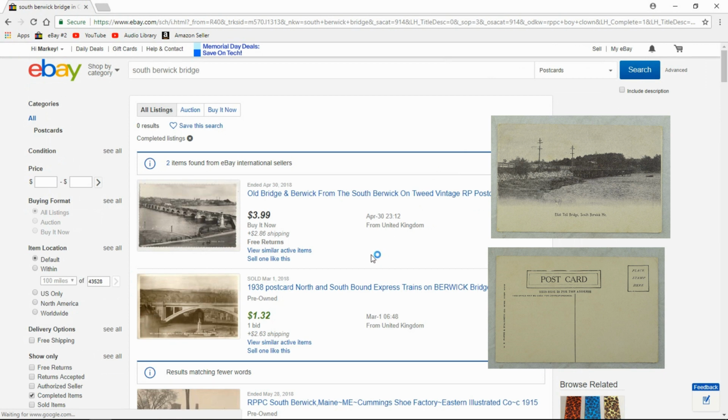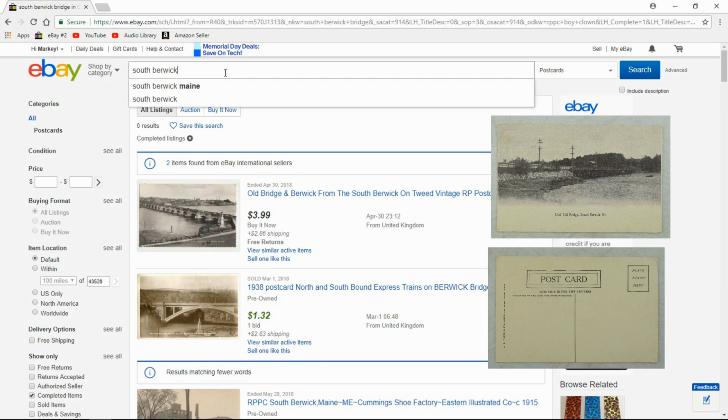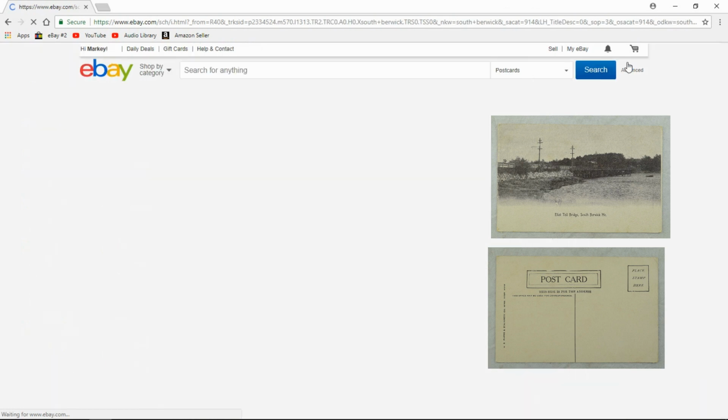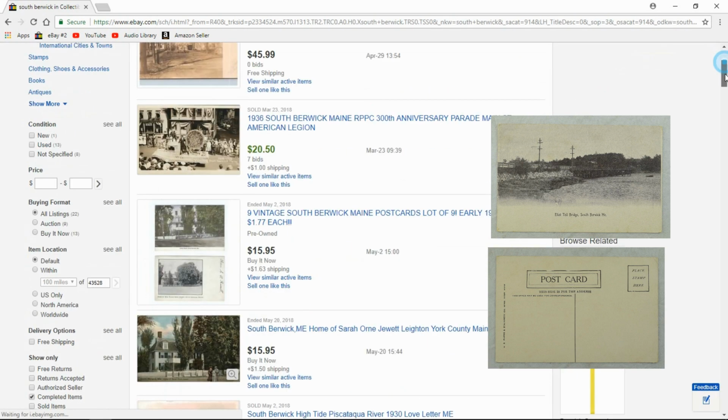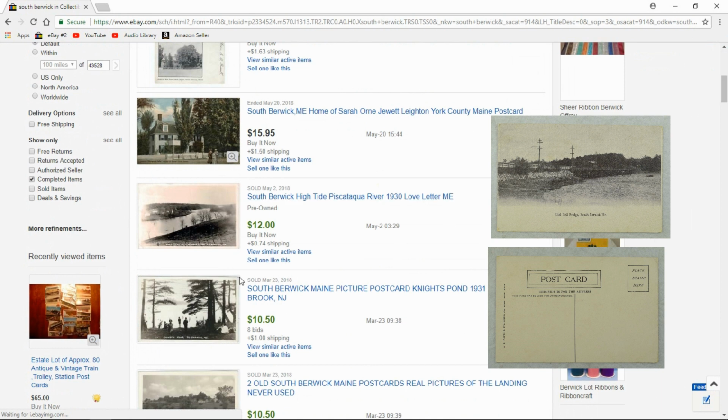Yeah, there's a couple right here. None of these compare to this whatsoever. So we're going to back this up. Our cards are circa 1910, 1920 at the latest. But let's go from here and just see what we get. There's only 22. That's a small amount from this town.